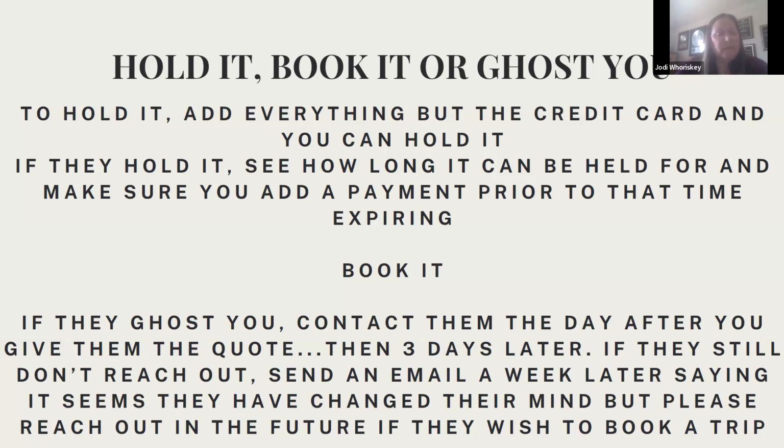Ghosting. We've all been ghosted, guys. Every single one of us has been ghosted. If they ghost you, this is what I do. I will contact them the day after I give them the quote. I just want to make sure that you received the quote and see if you have any questions. I do that actually no matter what. If I'm going to send somebody a quote, I will always contact them the day after just to make sure that they received it and see if they have any questions.